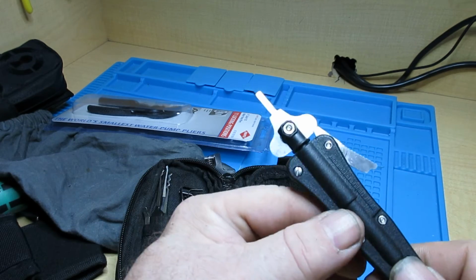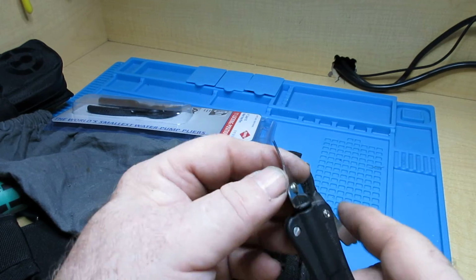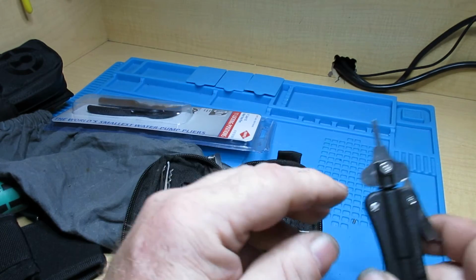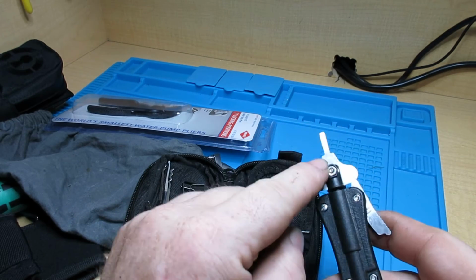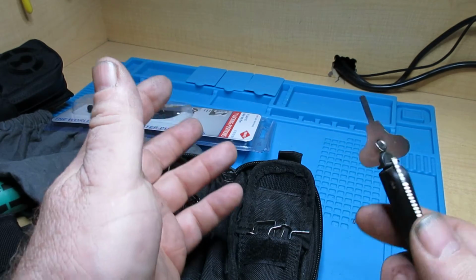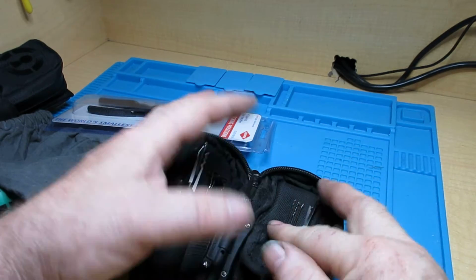I have several plug spinners, but I got to say I love this one the best because it's the most compact other than a pocket one. But the thing is it's Peterson quality. Comes with a spare spring and a spare tip. It's never let me down. I love Peterson's tools, have for years.